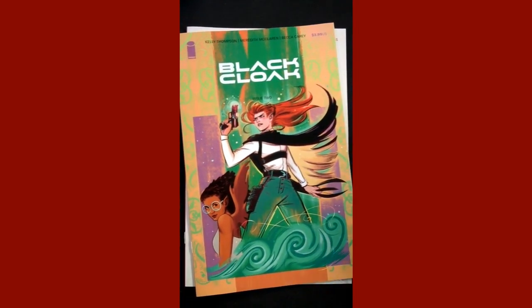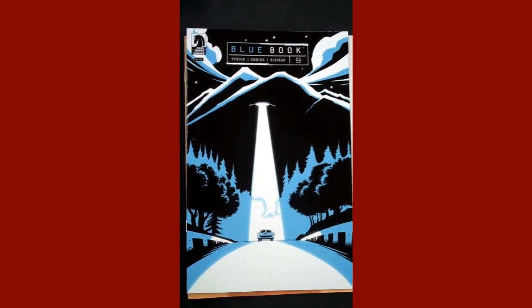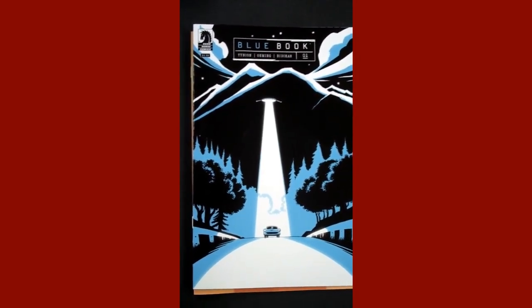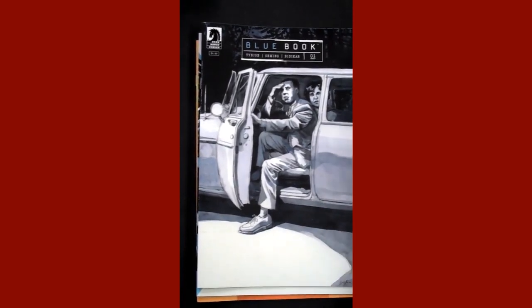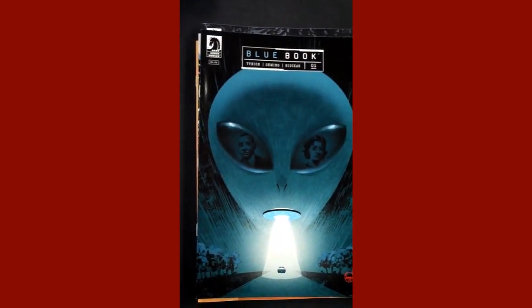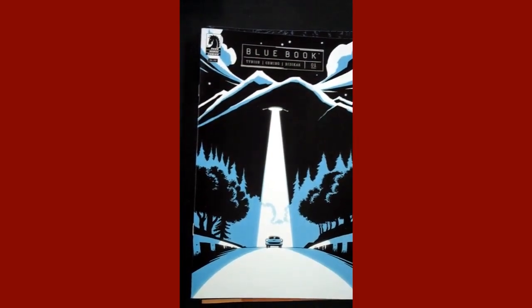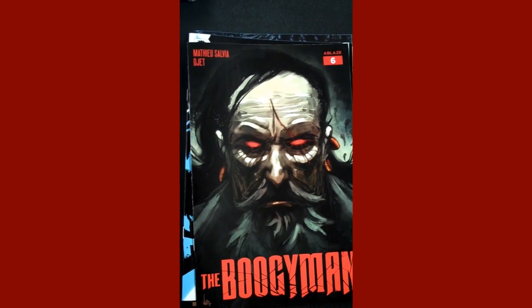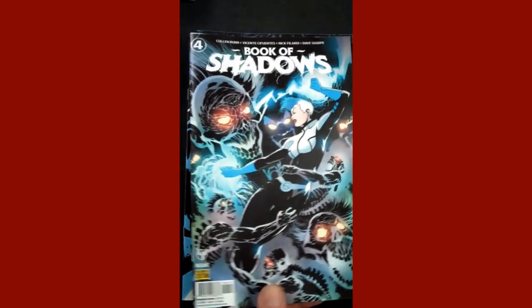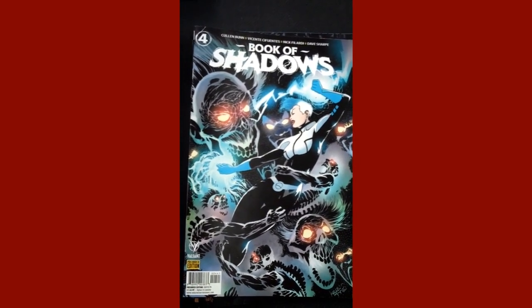One of the more anticipated books out this week is from Dark Horse Comics, Blue Book issue 1 from James Tynion. And here are some of the variant covers. And then there's the foil variant with the foil up on the title of the book. From Ablaze Publishing, we have Boogeyman issue 6. And from Valiant, issue 4 of Book of Shadows. That's the pre-order edition there.